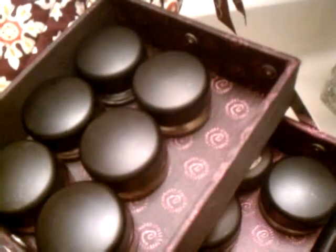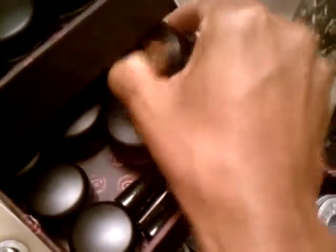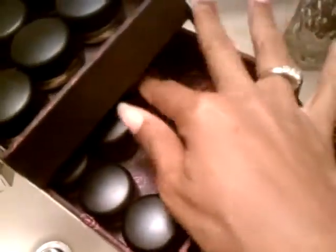Moving on to this side, I showed you those paint pots. There are more paint pots here. And then these are the MAC liquid eyeliners that I absolutely love. This is, I don't know what you call it. It's like concealer. And, yeah, Studio Finish Concealer is what it is. And I really don't use it.